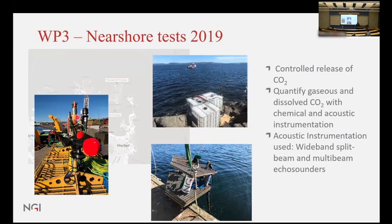And this is that acoustic frame I was talking about. We have a 70 kilohertz split beam right here, 333, and this is called an M3. That's the multi-beam sonar. It's actually what we looked at before. We had on shore, these are our tanks of dissolved CO2. You pump the CO2 out to right about where this float is here, and that's where our leak frame is, and generate the plume. And then we use bottles of CO2. They're not shown here, but that's how we generated the gas from the same leak frame.